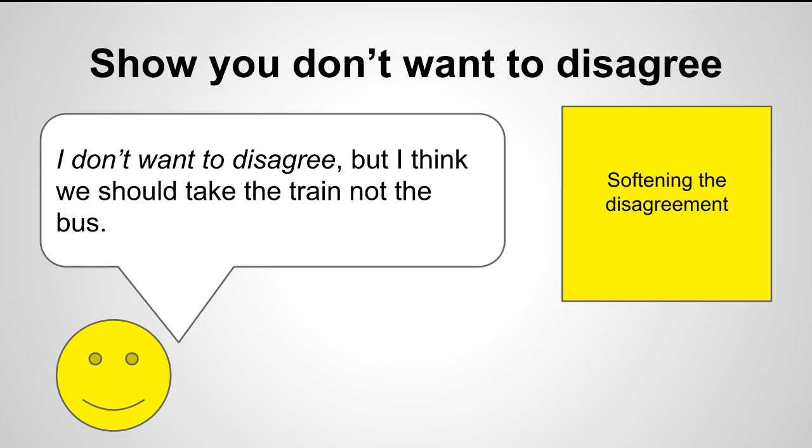So first of all, you show that you don't really want to disagree. So let's say, for example, you're discussing a trip and the best way to get to another place. Let's say you're going from London to Edinburgh in Scotland, and someone suggests taking the bus, and you don't really think it's a very good idea, so you disagree with this view. So you could say, quite simply, I don't want to disagree, but I think we should take the train, not the bus.